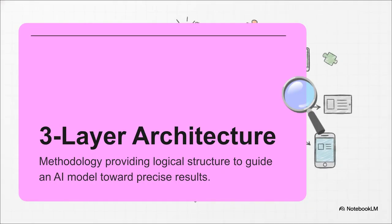And that brings us to the core of this explainer, the three-layer architecture. This is a methodology specifically designed by Yaqui Ramos, and it is a total game changer. It provides that exact logical structure needed to guide an AI model straight toward precise documentation results. Instead of letting the AI wander off track and generate unpredictable noise, this methodology gives it strict boundaries, steering it right towards high-quality, professional-grade output.